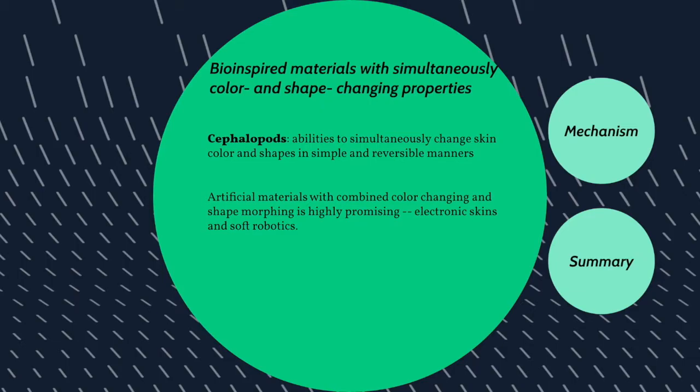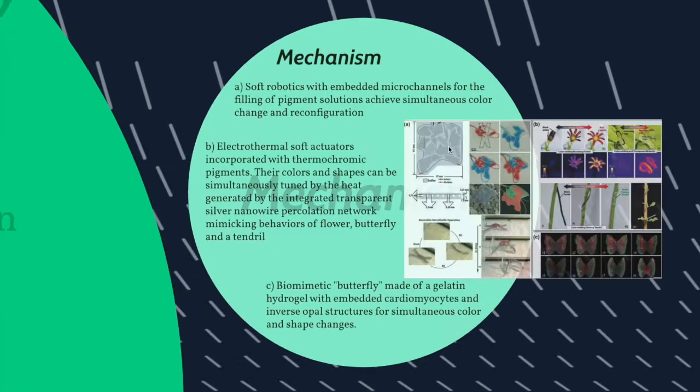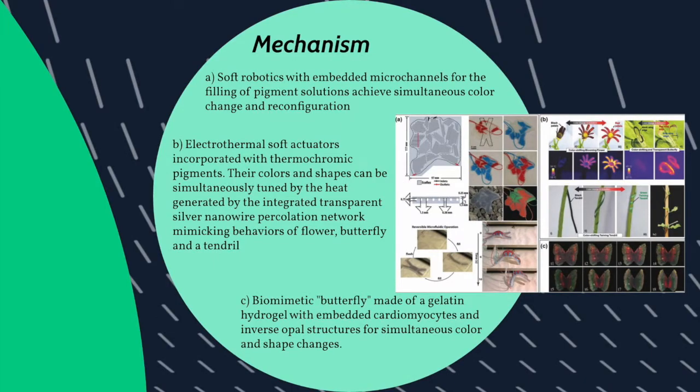materials, we can develop artificial materials with combined color changing and shape morphing. So we can produce electronic skins, soft robotics, which can help our civilization. Right?